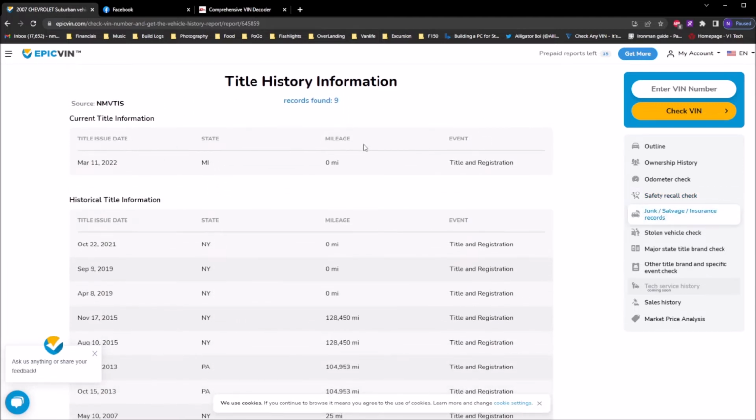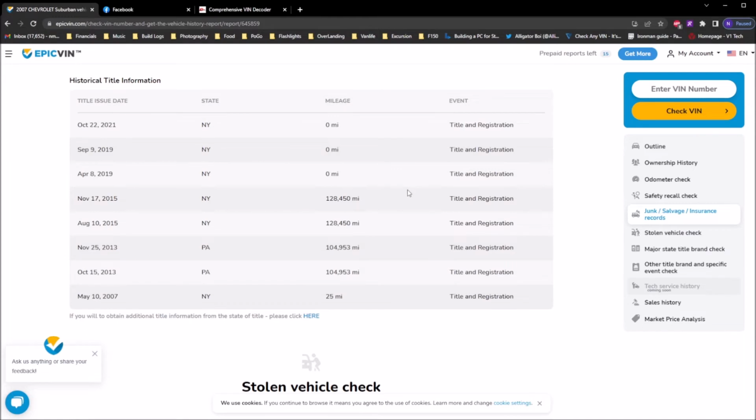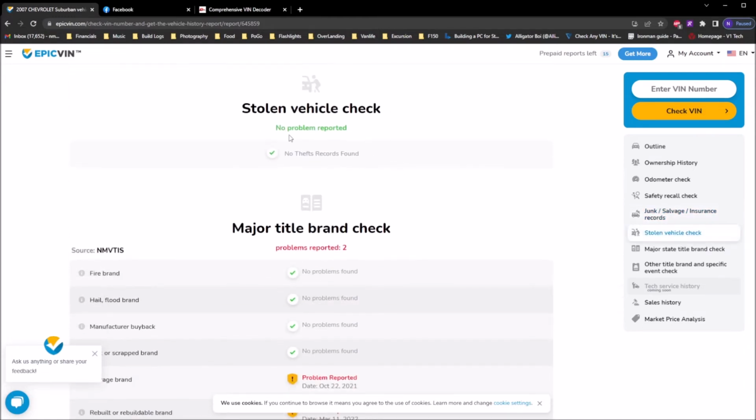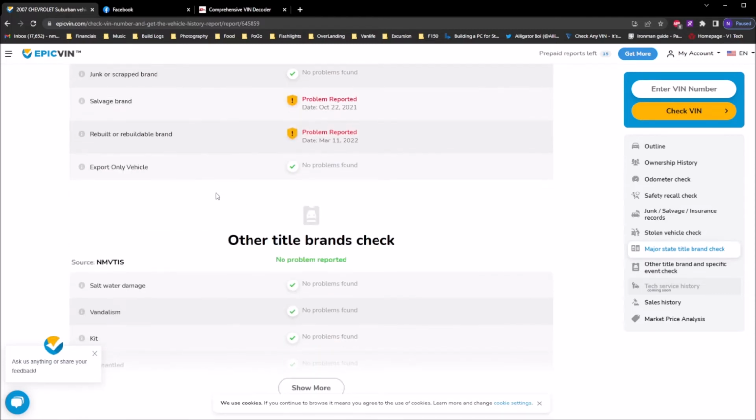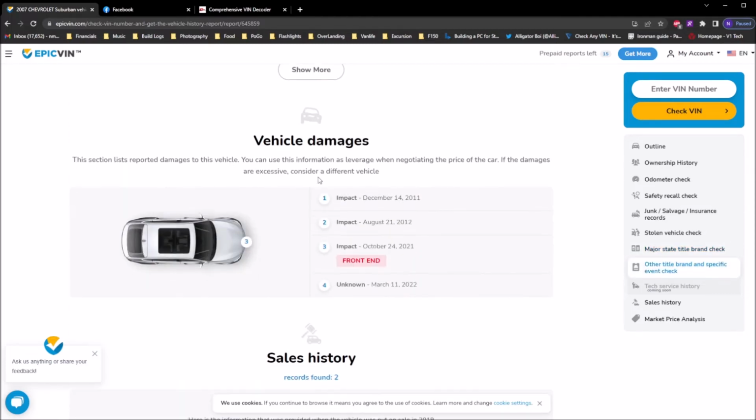Moving on, further title information, all these title and registrations happening. Stolen vehicle, no problem there. And then we see it has the salvage brand and also the rebuilt or rebuildable brand. Two different ones here, so this is probably just two different purchases. No other issues. And we can see actually 4 different impacts reported here. So you had one in 2011, one in 2012, 2021. This one must have been significant. And then 2022.